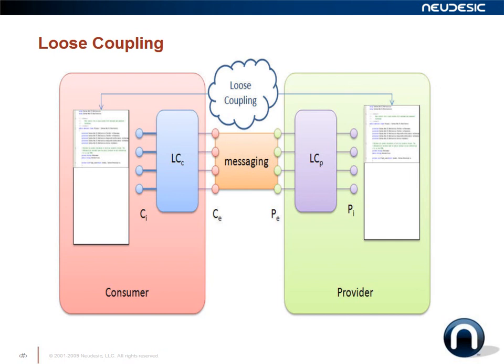So let's take a look at a diagram here. On the left you have the consumer, on the right you have the provider, and you can see the purple rectangular box on the right side. That's the provider's contract, and you can see that they have both an internal interface, P sub I, and an external interface, P sub E. This ensures that the implementations behind the provider and consumer are not directly tied to each other. So we're using a messaging layer and a separate external interface between the consumer and provider, and that enables us to achieve loose coupling.